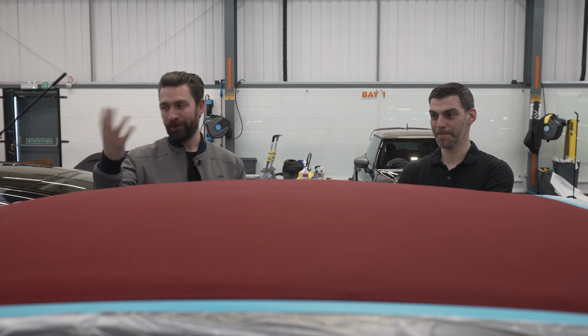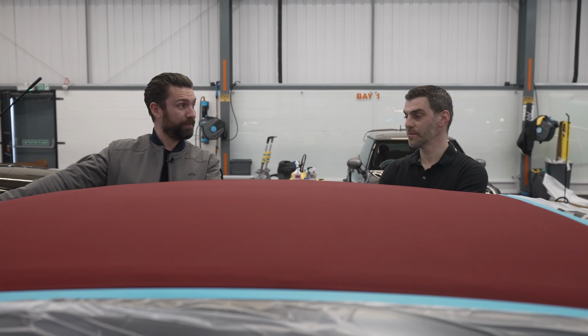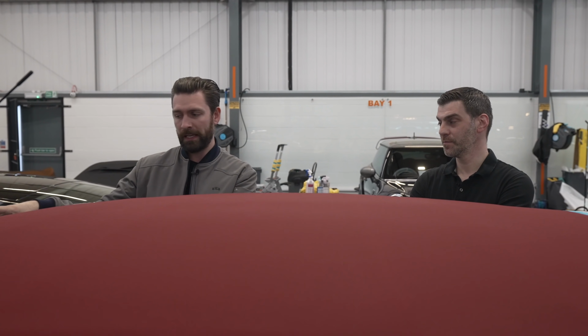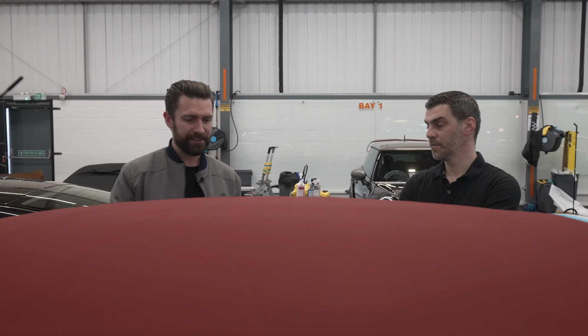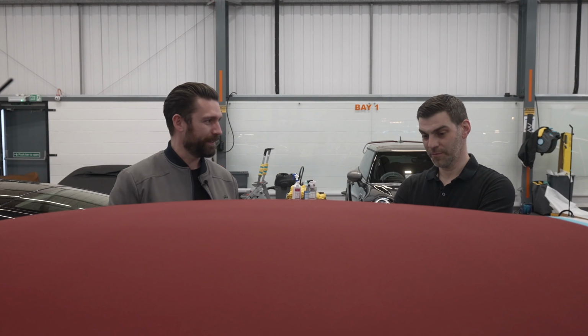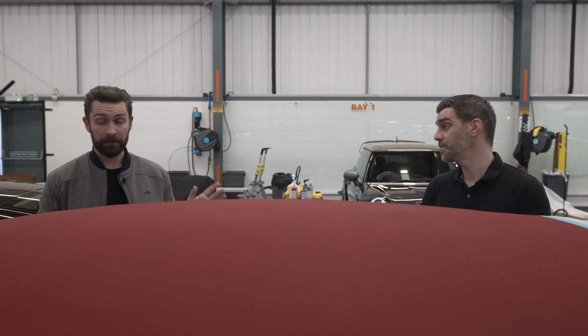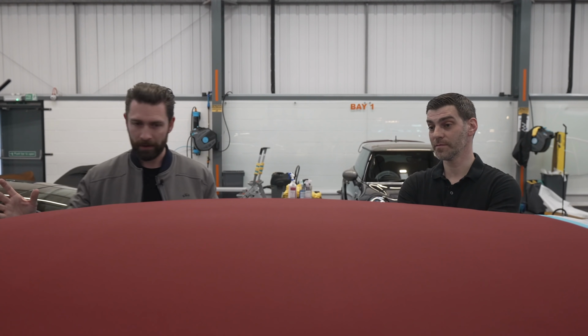Yep. And so he brought it into us to have the front end protected, because if you're towing it behind an RV, it's going to get battered. So when he lands at the Monaco Grand Prix and wants to drive around, it'll still look good. And the glass is going to be clearplexed as well, protected as well. Perfect. Brilliant stuff. So this is all about front end protection.